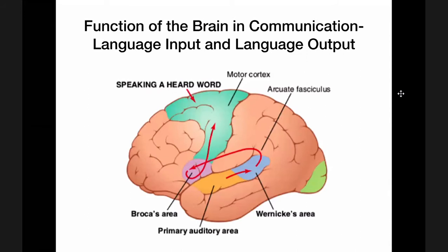Okay. So, for example, language. Paano ba yung interpretation of language into an output? If you hear a certain word, it will be perceived by the primary auditory area, and then it will be transported to the Wernicke area, and then that language will be analyzed. And if you need to speak, it will be transported to the Broca's area through the arcuate fasciculus. Take note, through the arcuate fasciculus.